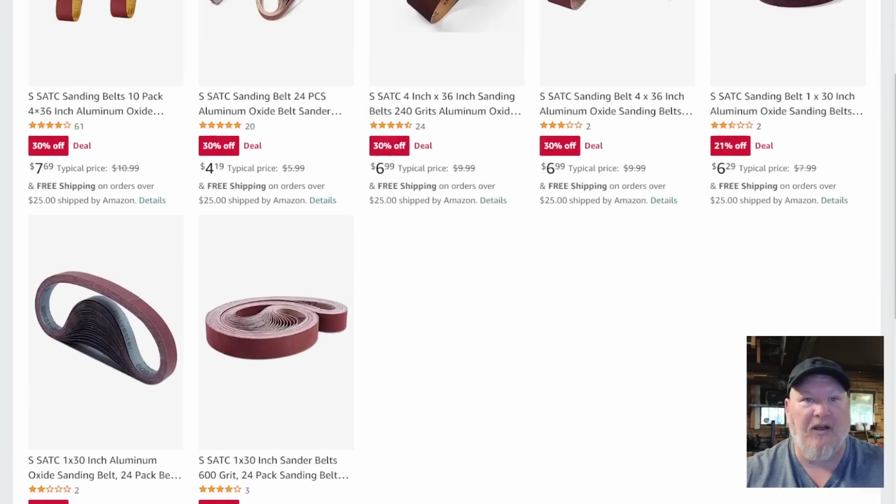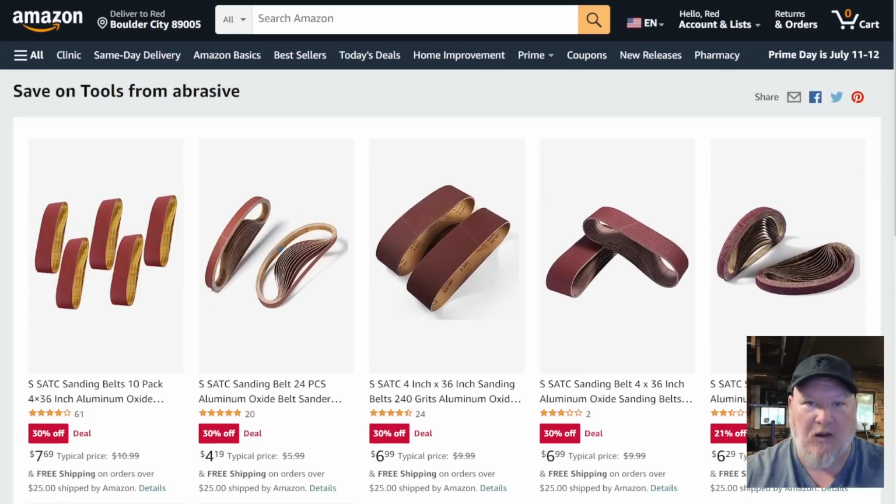There's more down here. Again, trying to find deals on abrasives. Especially if you run belt grinders, like the guys who do knives and stuff like that, you chew through abrasives, and it's a never-ending money pit. We're going to try and do better about finding deals on them for you going forward. Let me know down in the comments what sizes you're looking for.